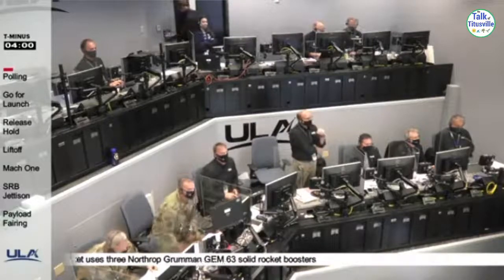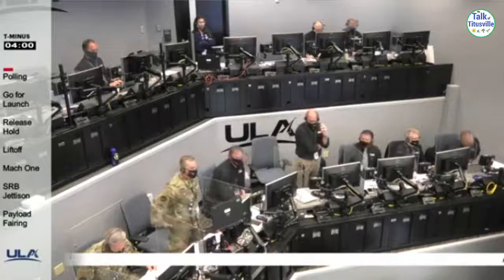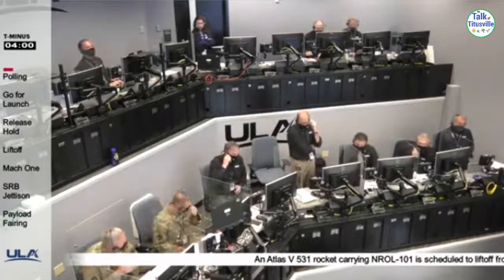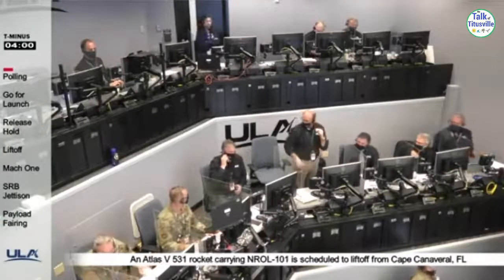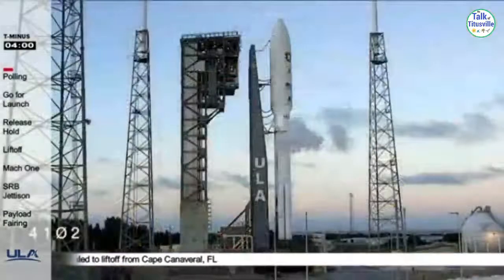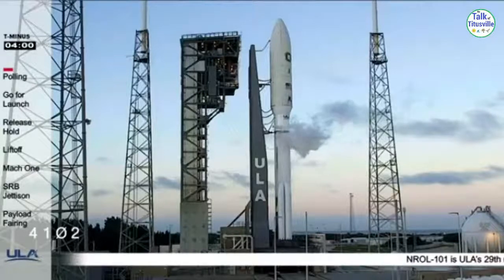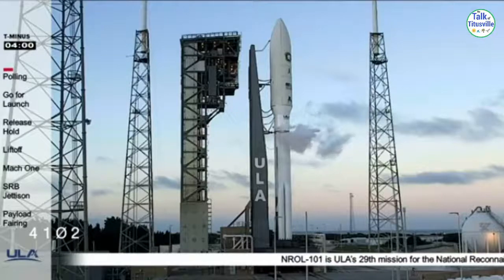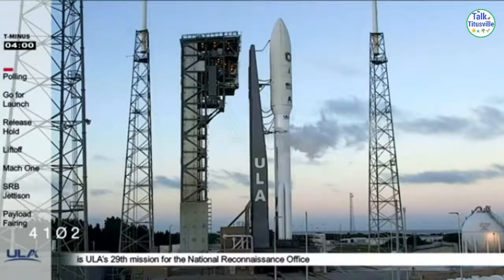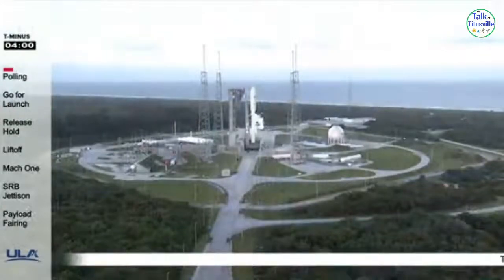LC switch to the ready position. All steps are complete prior to the status check. L minus 8 minutes. And my apologies, we are now about 30 seconds away from that final status check occurring.